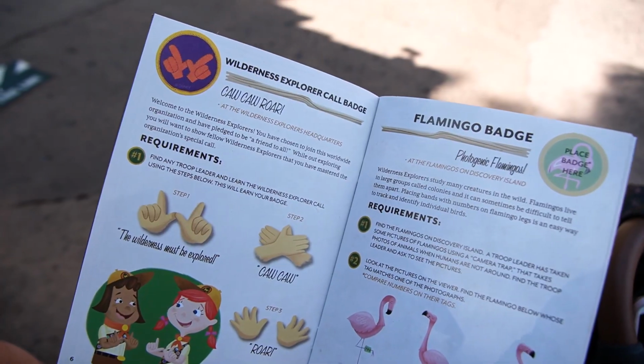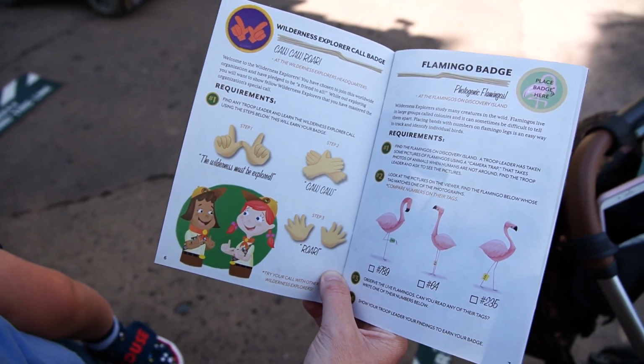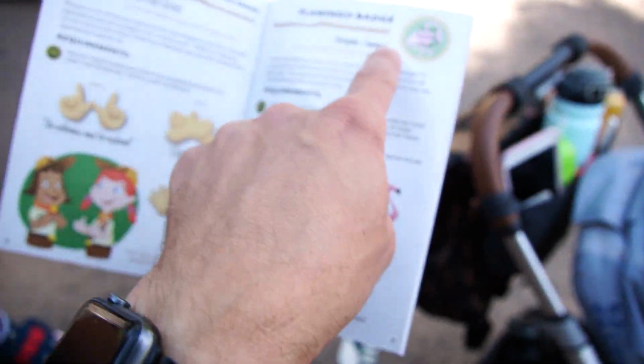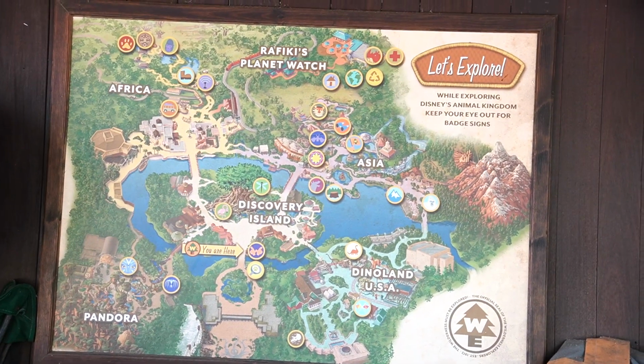Okay, so this explains what you have to do to get this badge, and this right here is the actual badge that we got. So we're on our way. Next spot is the Flamingo Badge, which is just right over here to the left of the Tree of Life. Here's the map of all the different places that we have to go.